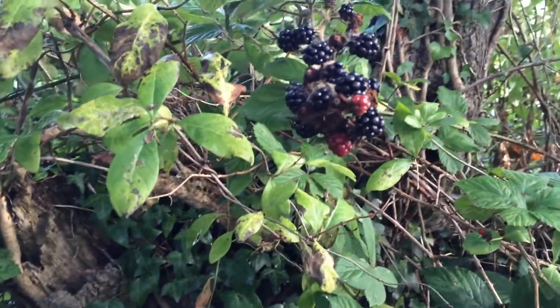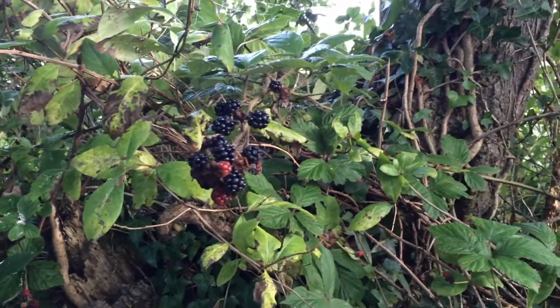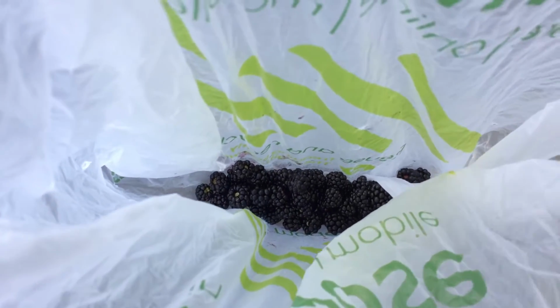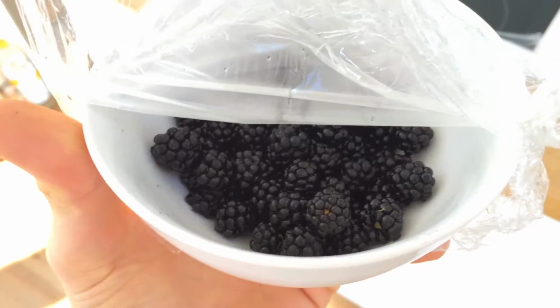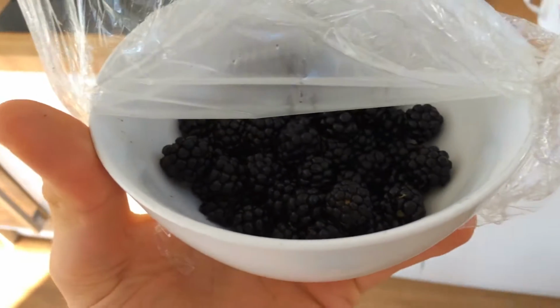So many of them. I'm going to pick some of these now and then probably have them later. Picked a fair amount of blackberries, don't know if you can see them all in there. They look pretty tasty. Just walking back now. Beautiful day. Got the blackberries all wrapped up. Just going to put them in the fridge, probably have these later on today.